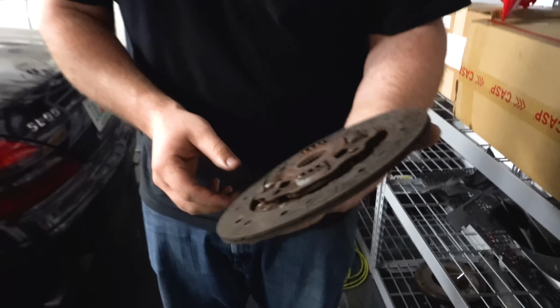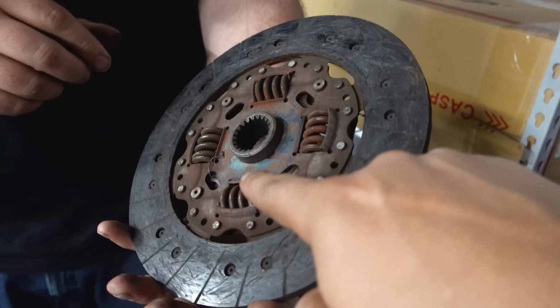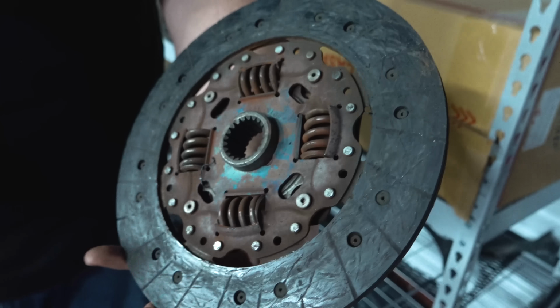So from the parts bin, we have a Supra clutch, and you can see that this is a full face disc, which means it's not a puck or anything like that. It has these springs which take up a lot of the vibration. So this transfers through the springs and then out.